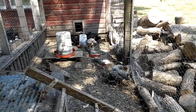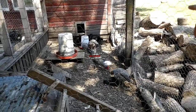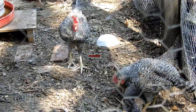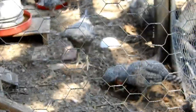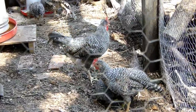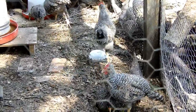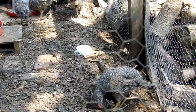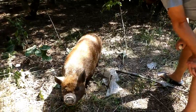But this big guy here will be one I'll keep. And then probably this guy right here with the yellow leg band. And like most of your Creole pattern birds right now, they look barred, but as they mature, more of the red tones will come in. Yep. And then, I don't know, their dad is around here somewhere. Yeah, we'll find him.